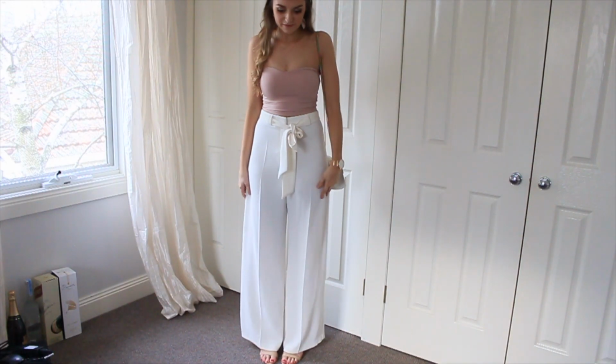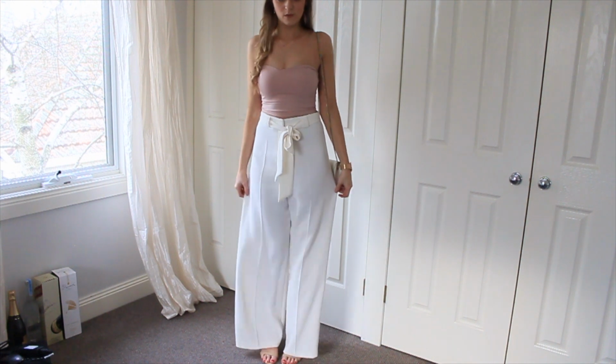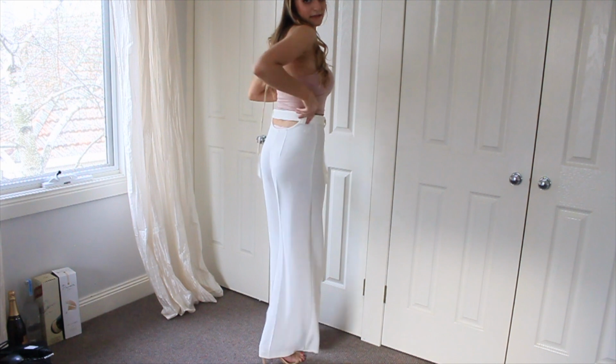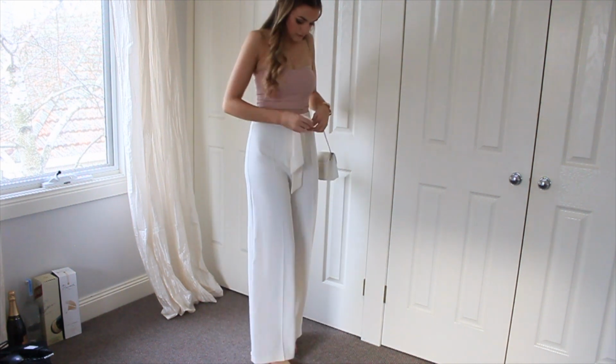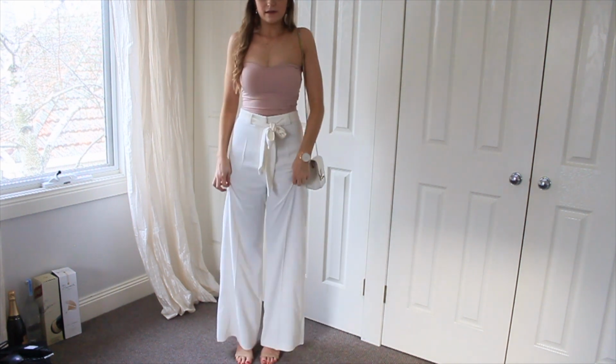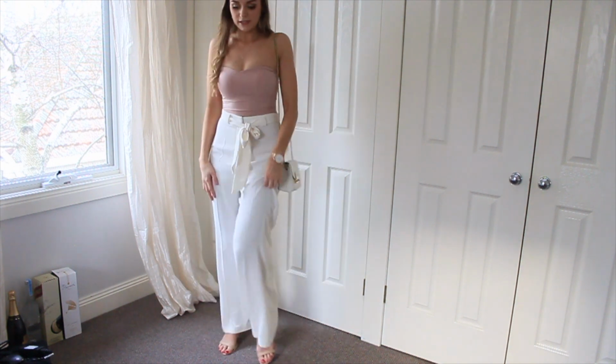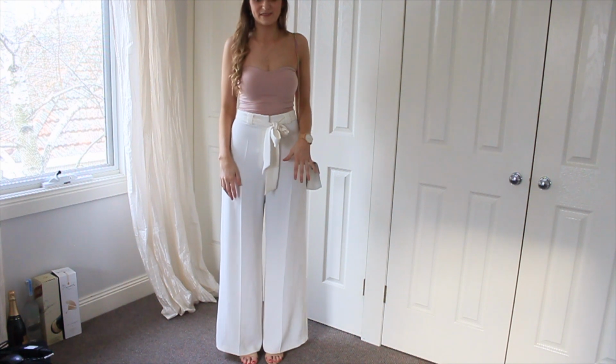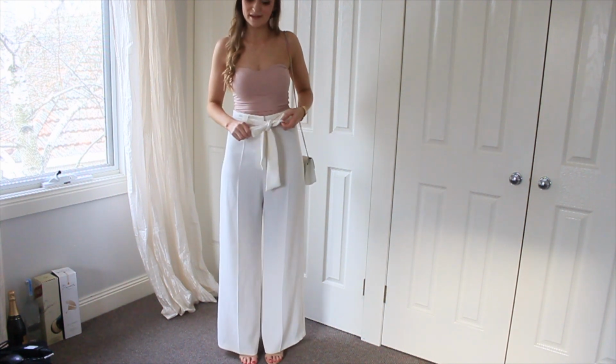So this is my little outfit for tonight. I'm just wearing these cute white flare pants. They're from Topshop. They have a little cutout at the back and just a little ribbon tie up at the front. And I'm wearing my nude Piachi heels. They're super comfy. Definitely recommend. They're like the most comfy heels I've ever worn. Thanks, my dogs won't shut up now.